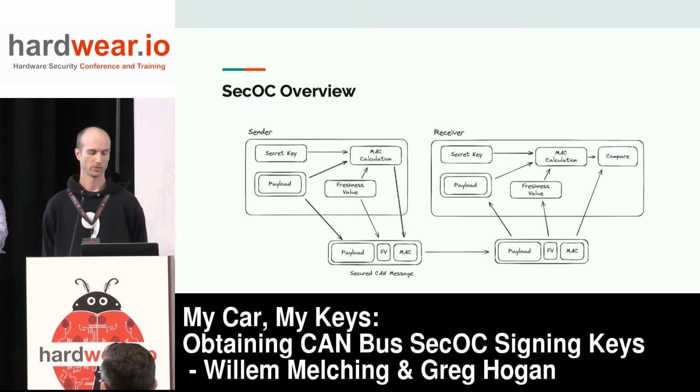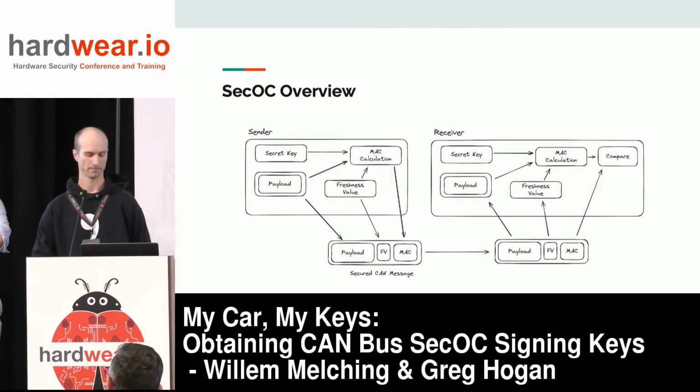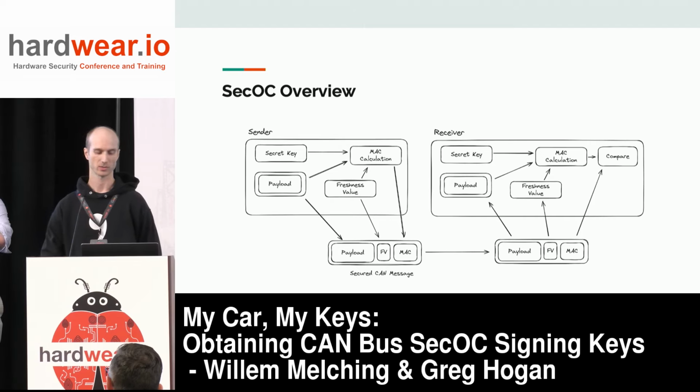So here's an example of how the signing process of a CAN message works. There's a few important components here. There's a secret symmetric key that the sender will have. There's a payload, which is the actual message that you want to transmit on CAN. And then there's a freshness value, which is a bunch of counters for the rollback protection. So the sender then generates a cryptographic signature on this payload. It then puts into a CAN message the payload plus a portion of the counter and a portion of the cryptographic signature. The receiver can then take that information, use the counters for synchronization purposes, and see if it can compute the same cryptographic signature and decide whether or not it trusts the message is valid.